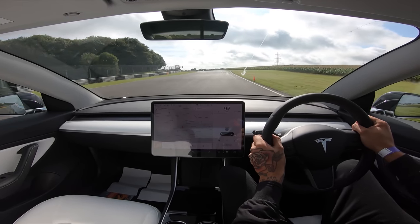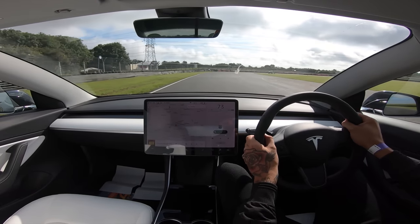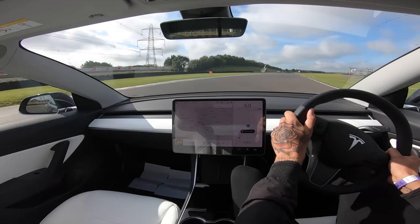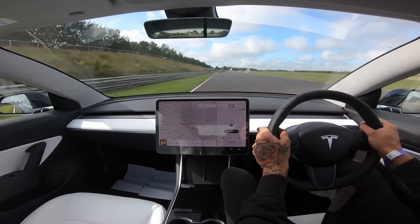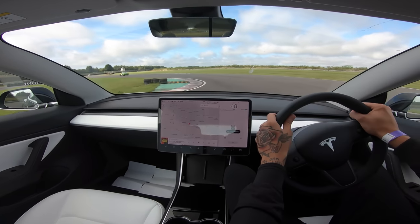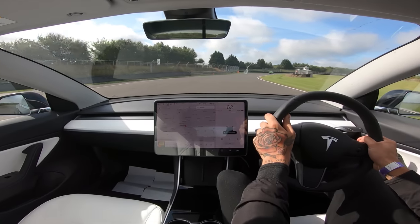I was talking to everybody after my last lap, and everyone said they're going to be watching the car to see how it performs. Oh, it's amazing the way that it just brings the power out of the car. I can feel the exact tire that's pulling me or pushing me through a corner.